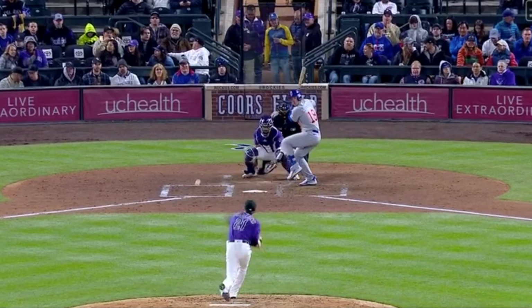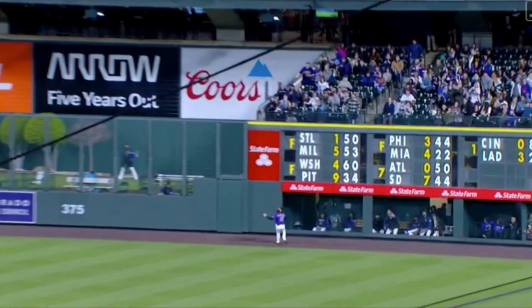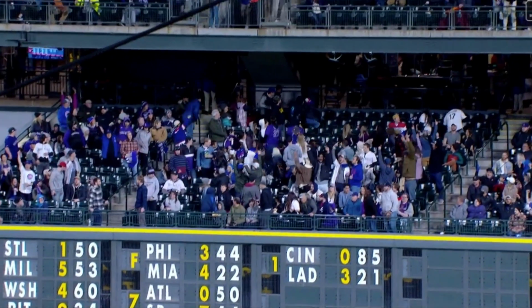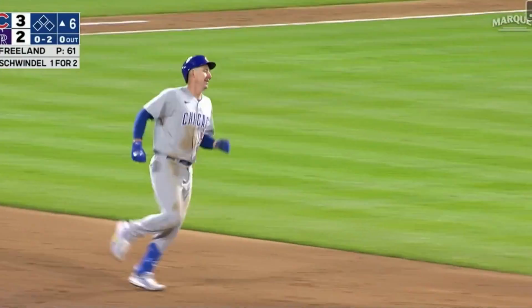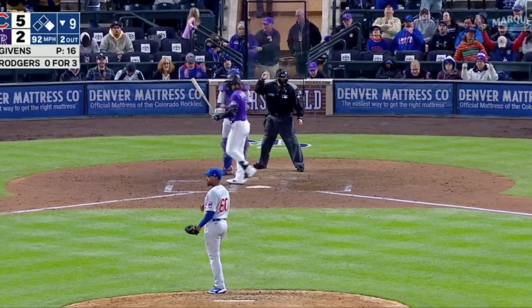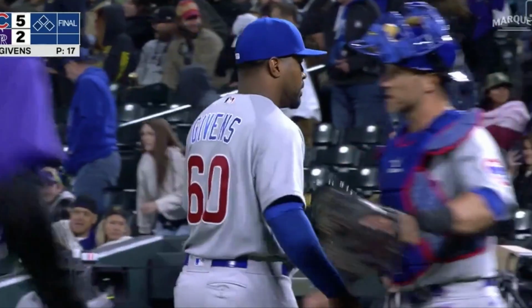Now on to the 6th inning, where the Cubs lead 3-2, no more, as Frank Schwindel hits a deep drive to right, just clears the wall over Charlie Blackmon's head to give the Cubs a 4-2 lead in the 6th inning. The Cubs will hold that lead into the bottom of the 9th, where Michael Givens comes on to get his first save of the year as the Cubs take Game 1 of the series 5-2.